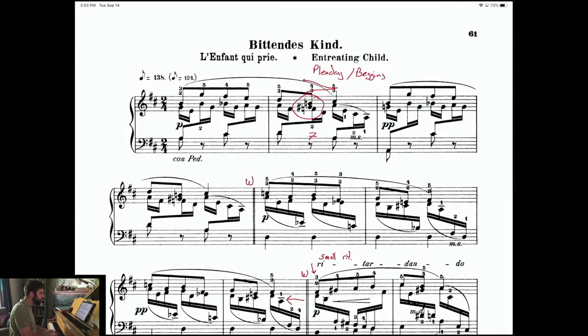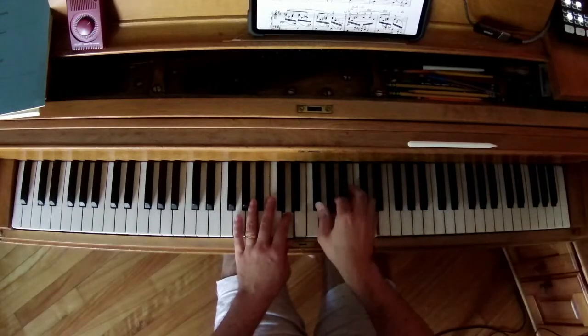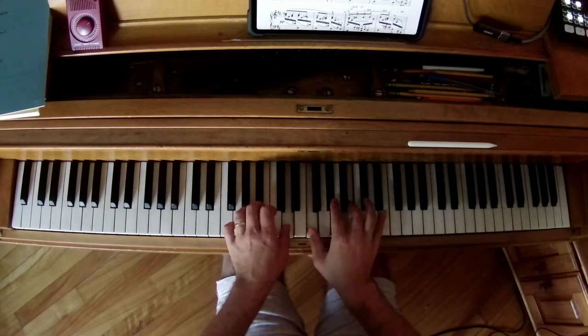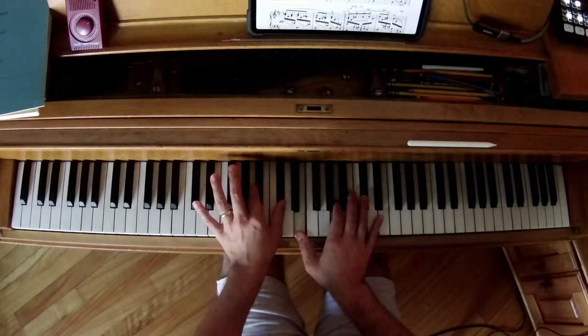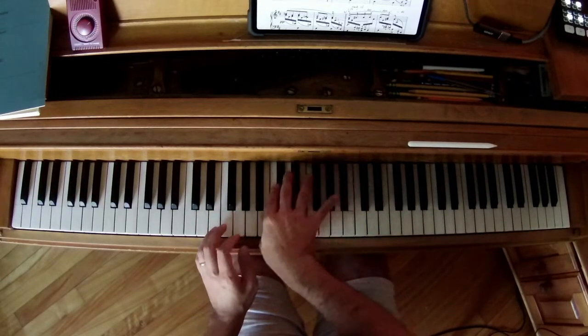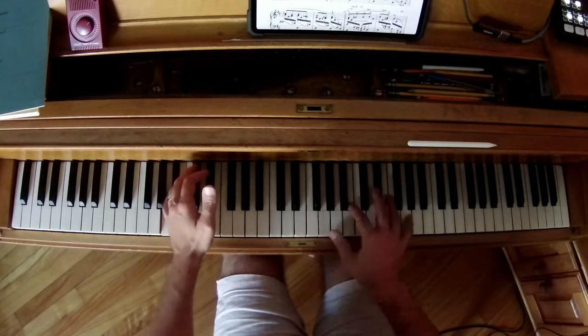The other question is, I like to take this D right here with the left hand. Looks like this. That just makes more sense to me. And then I put a 1, 2 here, not like this. So that's how I prefer doing it.